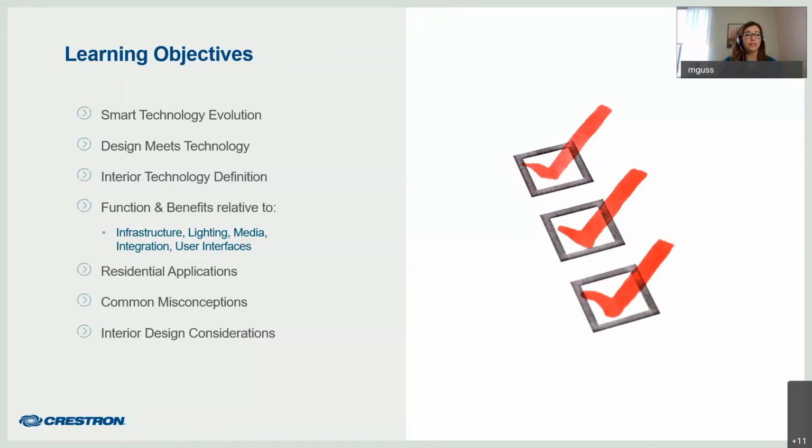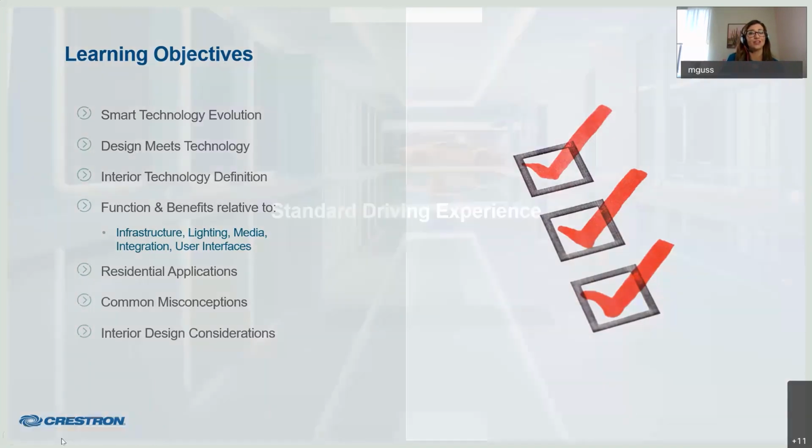We'll touch on some common misconceptions, as well as going over all of the different residential applications where you can use these technologies. And also some interior design considerations when you're thinking about using or specifying technology on your projects. There's going to be a lot of information that I'm going to present to you, and we certainly don't expect you to walk away knowing everything, but we hope that you walk away feeling inspired with some new ideas of incorporating technology into your designs in the future. Let's get started here.